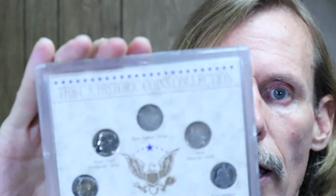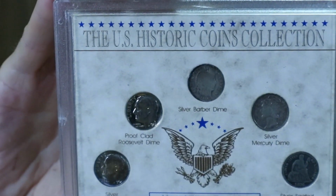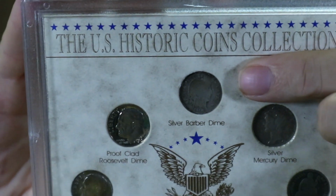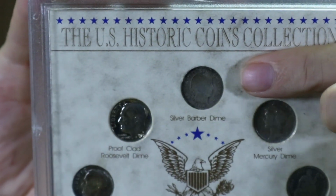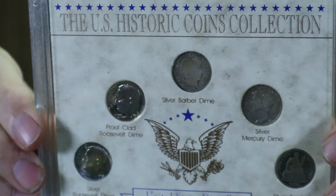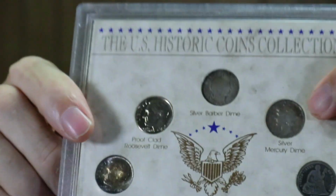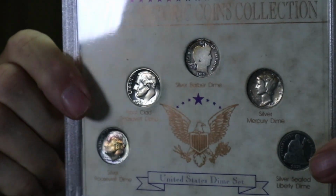This set are dimes, and we have the Barber dime, which was a design you saw up until the 1900s. Female depictions of liberty were the only things put on coins. They did not have likenesses of presidents or any authority figures at all. That was not done until later. Then we get into the Mercury head, which is a beautiful design.